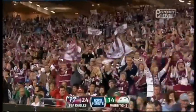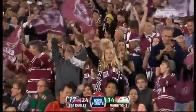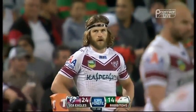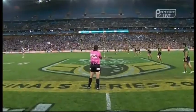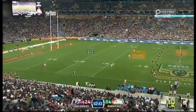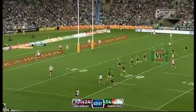Jamie Lyon, 24-14. They trailed 14-0. Yeah, he hasn't been kicking well, but isn't it just part of the class of the man to kick so brilliantly tonight when they need it most? This has been phenomenal from Manly, absolutely phenomenal. The finals professionals.